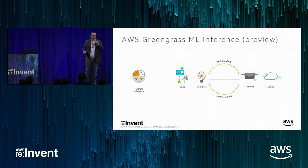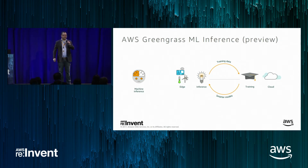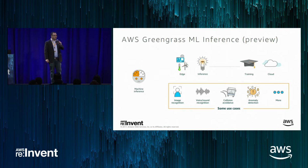And when you've done that, you can even create a virtuous cycle where the inference model supplies new training data up to the cloud, and new training models get generated and deployed down to Greengrass and get smarter over time. And we're seeing an explosive set of use cases for this. Some of the popular ones that have already come up: image recognition, voice and sound recognition, avoiding collisions, detecting anomalies. There's lots more. So that's Greengrass machine learning inference at the edge, and that's available in preview today.